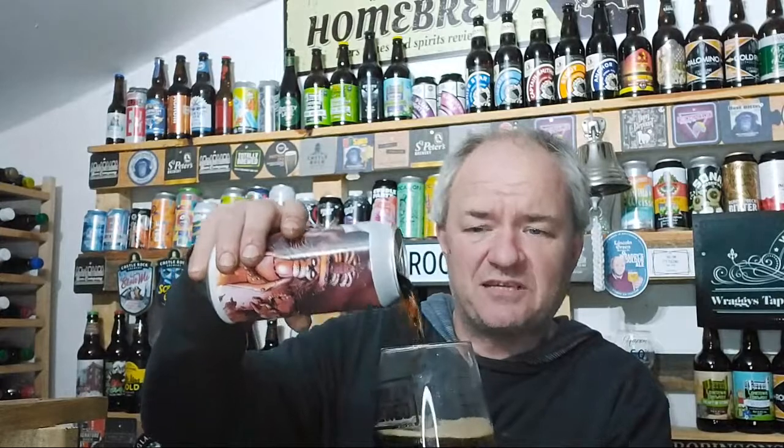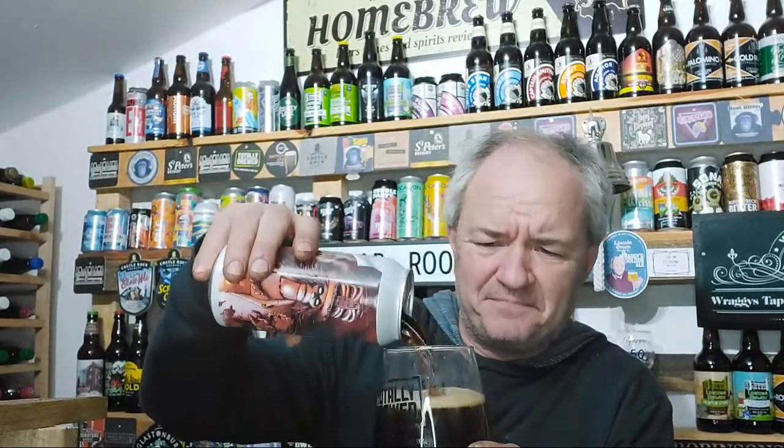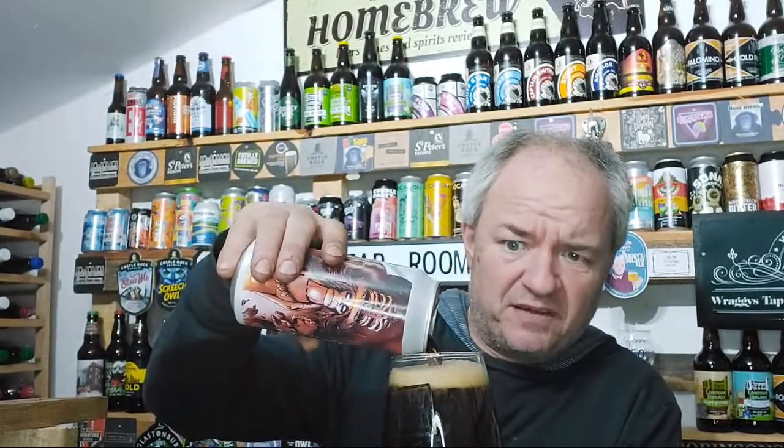So here's my glass from Totally Brewed. I got this last Christmas, when they did a Christmas box, and it was a good idea. Nice glass. They've updated their t-shirt range recently. I have got their Totally Brewed t-shirt, albeit it's a bit cold to be wearing t-shirts. It's a bit cold to be wearing jumpers. The temperature's properly come down again.